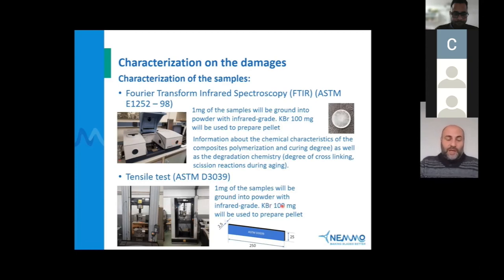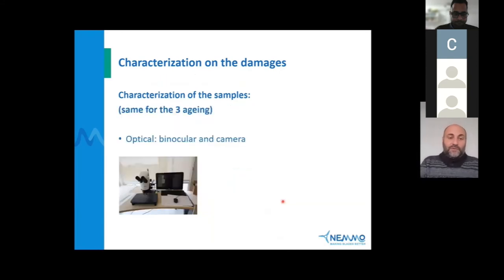And then we plan to do a mechanical test, in this case a tensile test, to check if there is any modification of the mechanical properties due to the water uptake in the materials, or degradation due to UV that may break some links and lead to a possible loss of mechanical properties. And finally, we use extensively optical characterization through a normal camera and a binocular that allows us to magnify and take neat pictures.